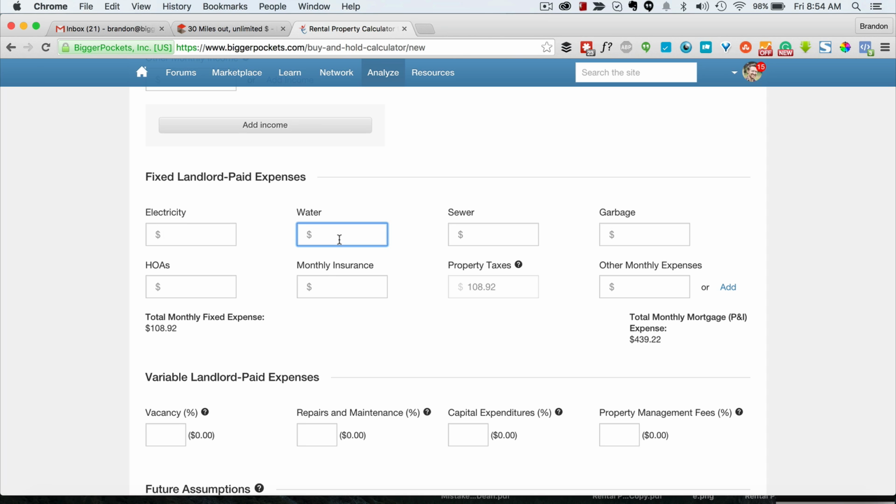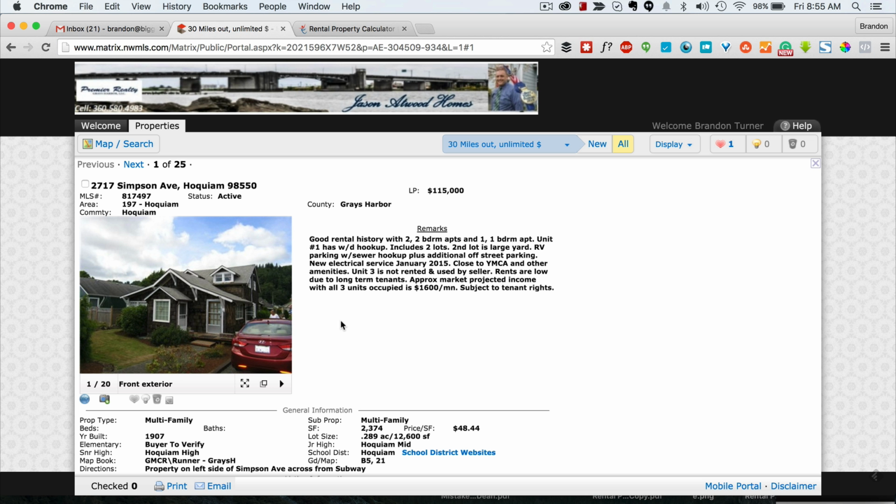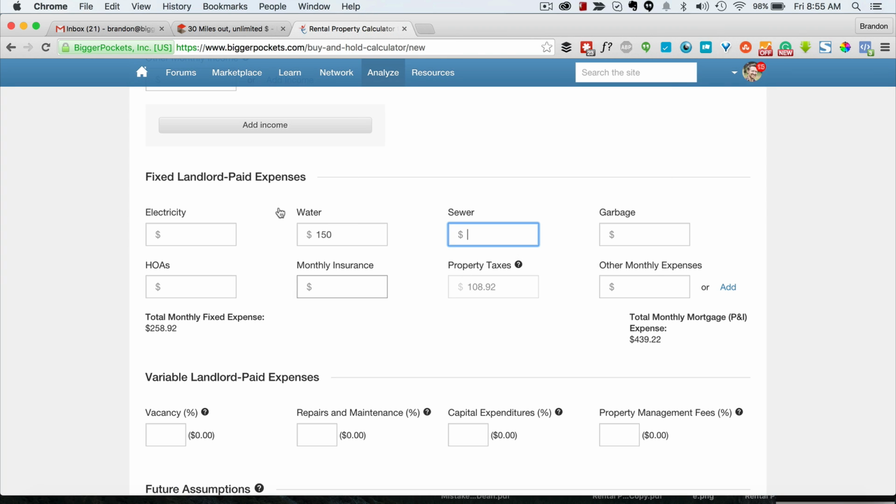But we are going to have to pay the water bill, and we're looking at probably about $150 a month in this area for water. If you're not sure, you can always call up your local water department, or you can just ask the agent who's selling the property, or your agent, hey, can you find out what the typical water's been over the last few months there? But I have another triplex in this area. We're looking at about $150 a month for water and sewer.